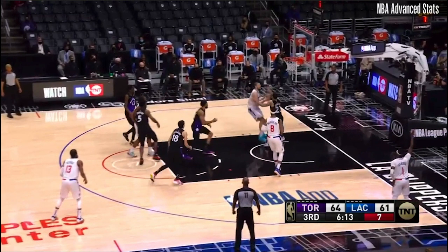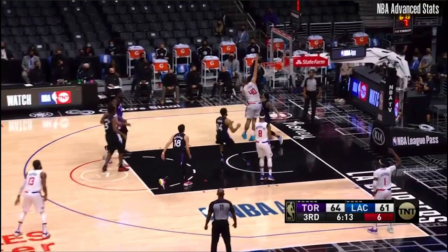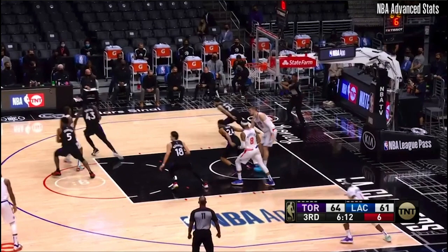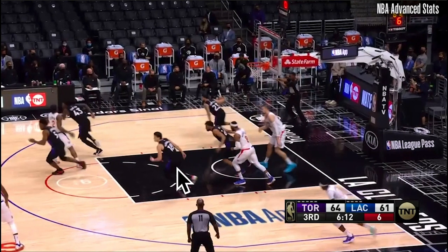And upon the gather, you'll see Fred's going to attack the ball, right? This is what Fred does so well. When Biggs slightly expose the ball, Fred is getting in there and ripping it away from these guys. Clean strip against Zubac. And at this point, the floor balance actually becomes in the Raptors' favor because the Raptors did have all their guys on the perimeter here and the Clippers had all their guys on the baseline. So once this turnover is happening, the transition is going to really favor the Raptors.